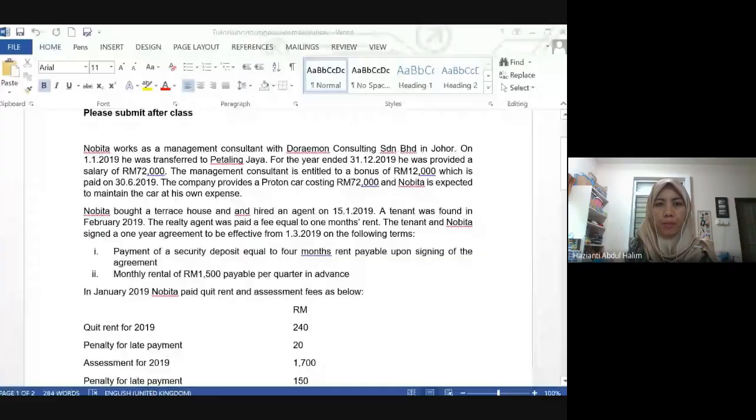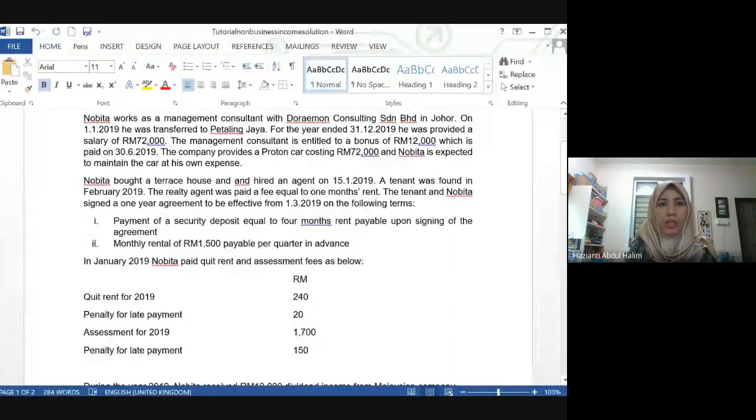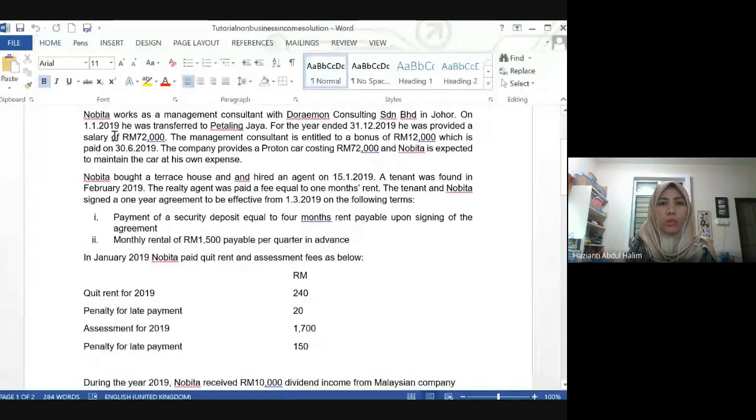Alright, next question is Nobita. So this one is on non-business income. Nobita works as a management consultant with Doremo Consulting Sdn in Johor. In January he was transferred to PJ for the year ended 31 December 2019. He was provided a salary of 72,000, bonus 12,000, a Proton car costing 72,000, and Nobita is expected to maintain the car at his own expense.